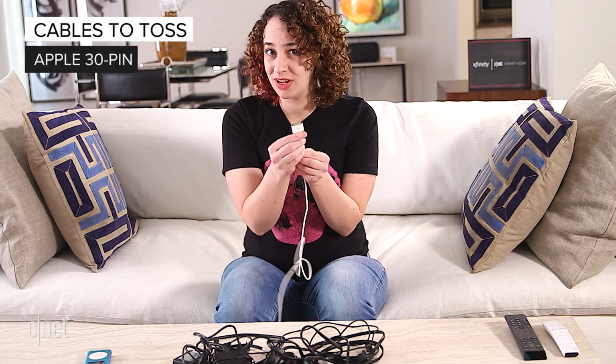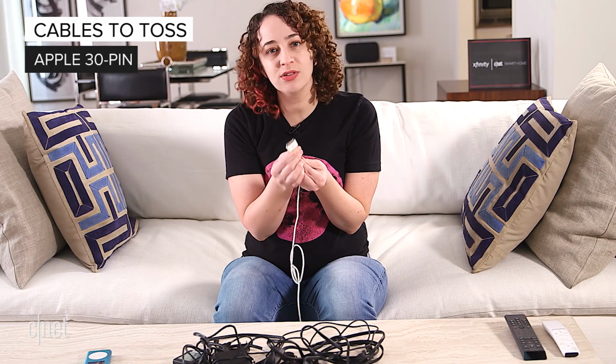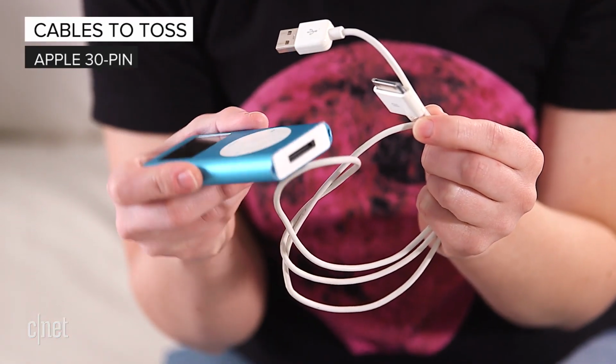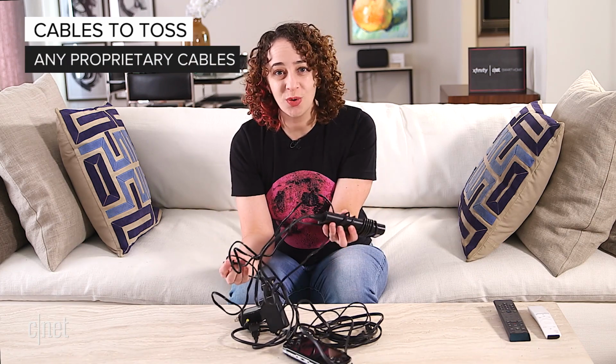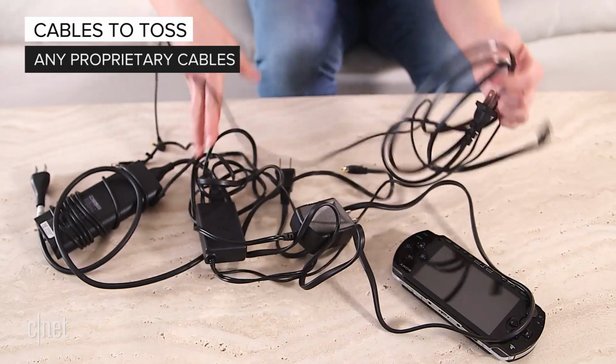The Apple 30-pin cable. These were used to charge and transfer data for old iPhones, iPads, and iPods, like this one. Any proprietary cables. If you no longer know what it goes to or definitely don't have what it used to go to, just get rid of it.